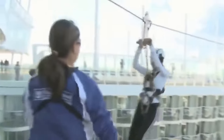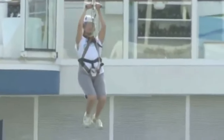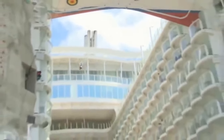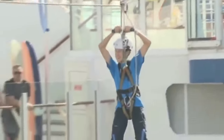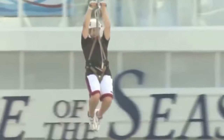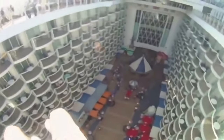Not far from the Flow Riders, you'll find the launching pad, a truly thrilling, heart-pumping adrenaline rush. Suspended 9 decks above the boardwalk is the Allure of the Seas zip line. The zip line gives about 1,000 adventurers a week a bird's eye view of the action below. If ever there was a way to go all out and conquer a fear of heights, this is it. It only takes 10 seconds to make the journey, but this is a memory you'll have forever.